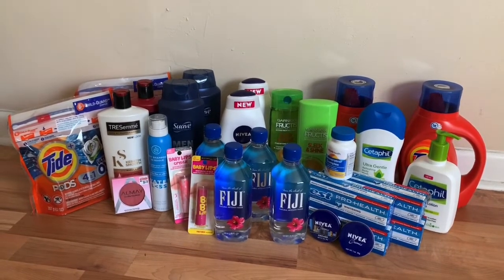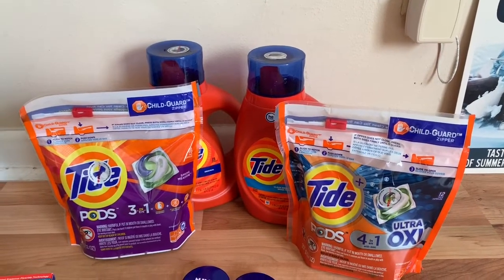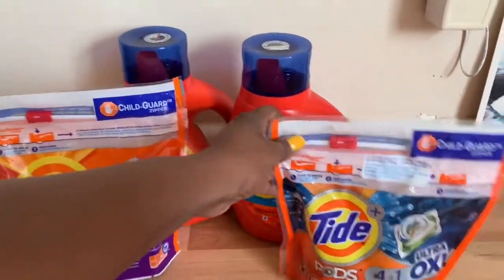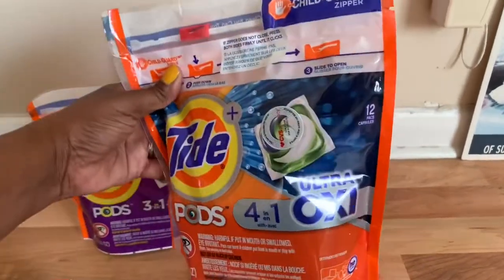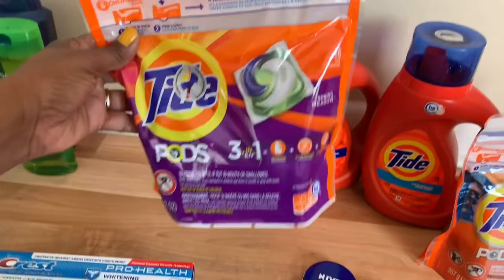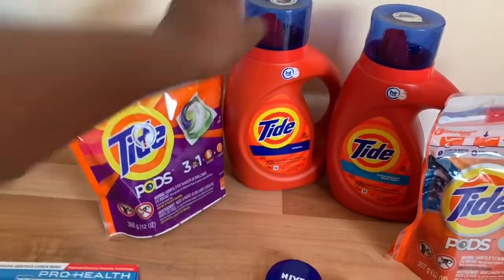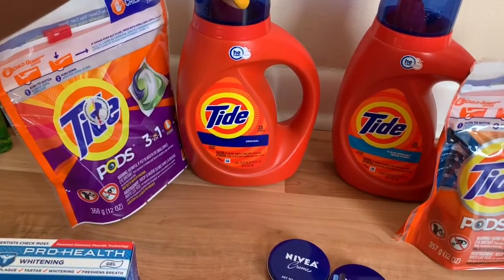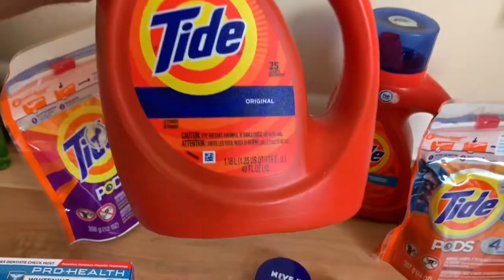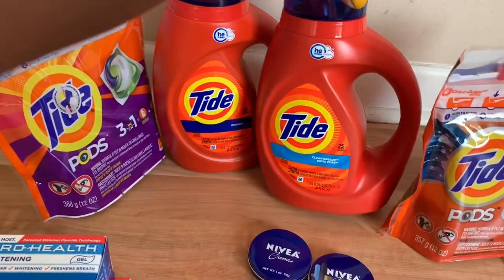Let's get into the deals. So first, I'm going to get into the spend $20 get $5 extra care bucks back. I decided to pick up 2 of the Tide Pods. I got a 12 count for $4.99 and also the 16 count, both $4.99. And then I picked up 2 of the Tide Liquid. I think these are the 40 ounces. Yes, the 40 ounces, and they are $5.94 this week.